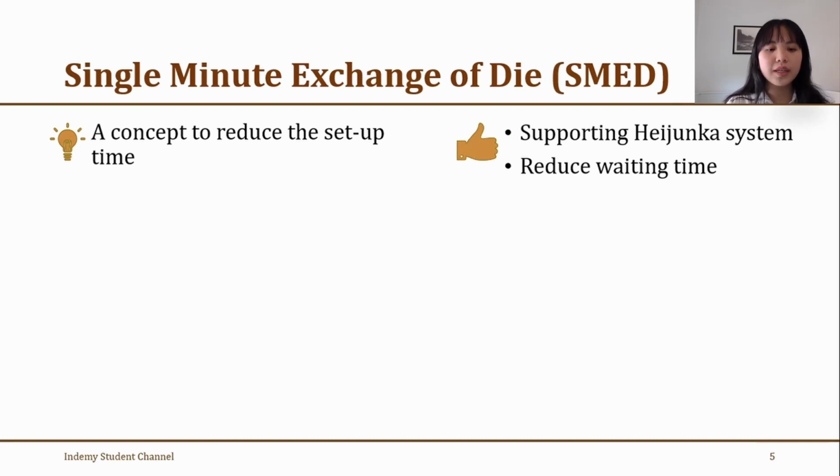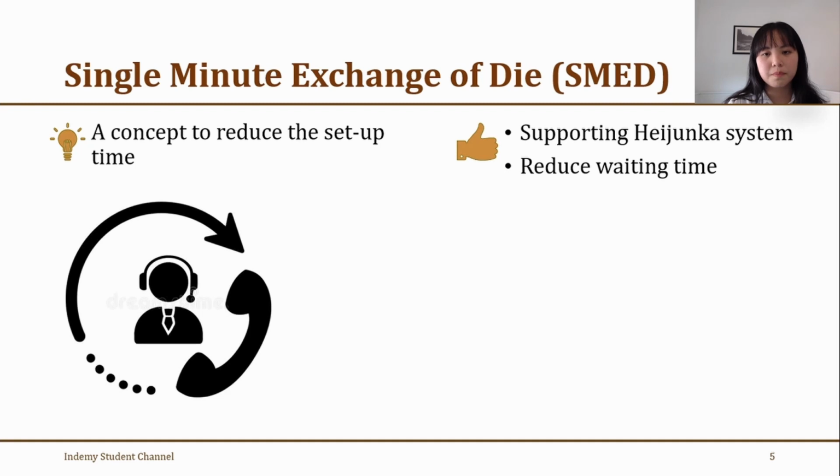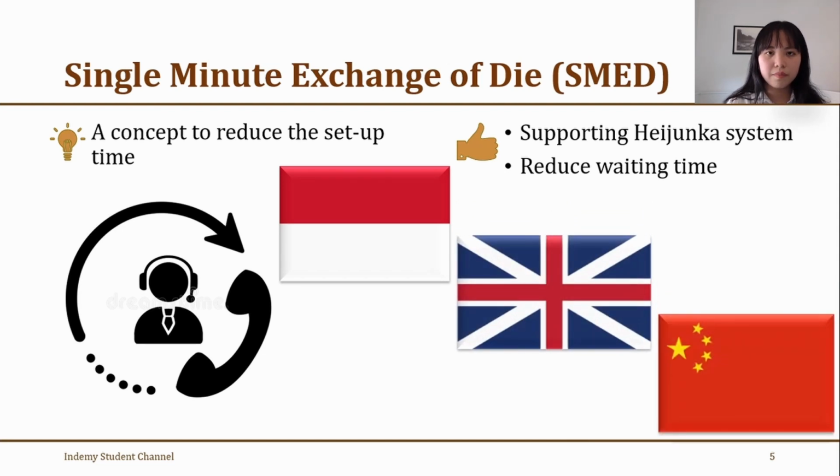So for example, it can be also applied in a service industry. For example, a company prepares a call service with various languages. In Indonesian, in English, and in Mandarin. So before SMED, what people usually do is they will just call, wait until they get connected to the operator, and then they say, can I speak in English? And then the operator directs the customer to another operator that can speak English fluently.